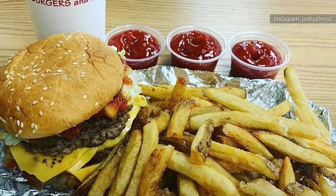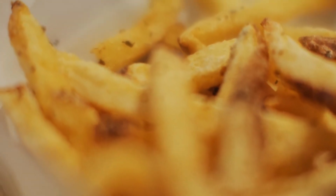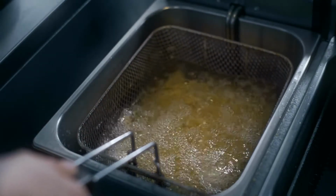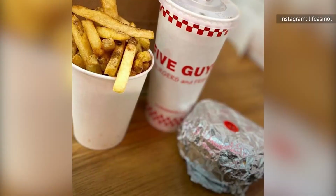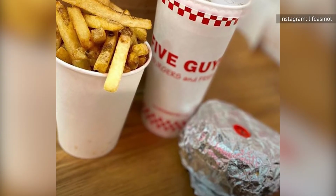Crispy, salty, fluffy, what's not to love about the humble French fry? Given the widespread availability of potatoes and the relatively easy process of cooking a French fry, they have become nearly ubiquitous at fast food establishments. And despite a laundry list of competitors, Five Guys arguably has some of the absolute best fries on the market.